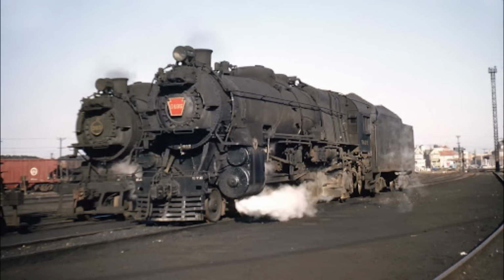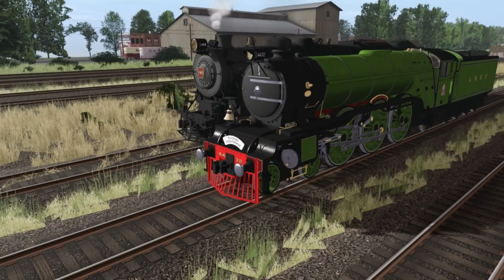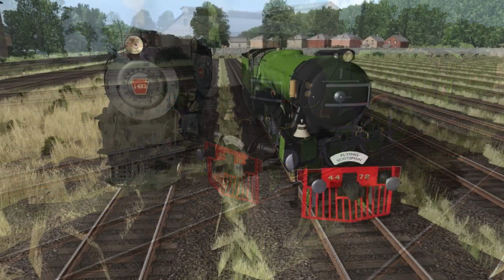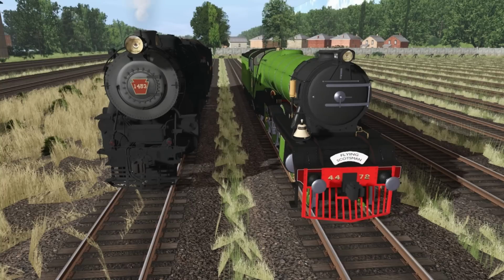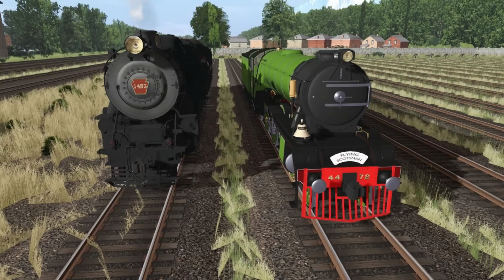The K4s were so successful that they even influenced other locomotive designs, not just those of other Pennsy locomotives, but even worldwide, as a certain London and Northeastern Railway chief mechanical engineer by the name of Sir Nigel Gresley incorporated much of the boiler design, including the tapered shape, into his famous Class A1 Pacific. That's right, the A1 Pacific, including the world's famous Flying Scotsman, and Gordon if you're a Thomas fan, owes part of its existence to the Pennsylvania Railroad K4.